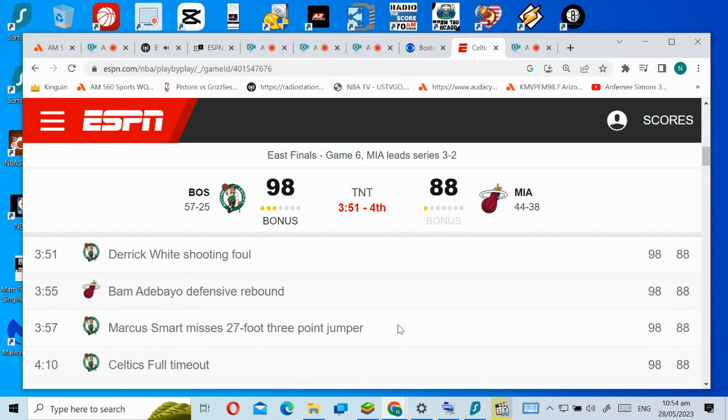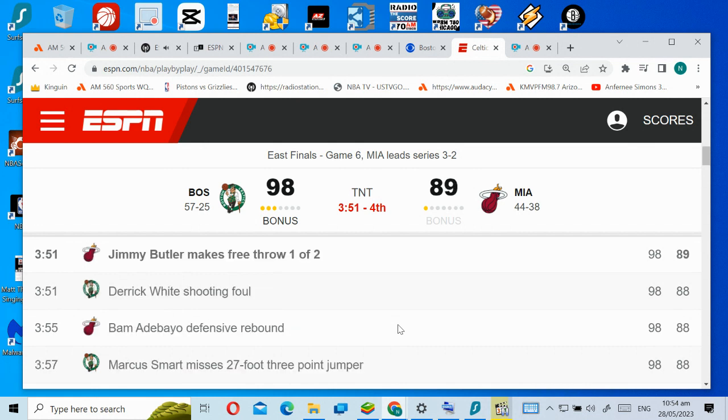Been a wild fourth quarter, been a crazy game all the way around. Again, for Miami to be shooting 34%, their two best players have been atrocious offensively, yet they had the lead just a couple of minutes ago. But Boston's back up 10. Celtics have possession with 4:10 to go. They will shoot free throws for the rest of the game. They've been in the penalty for the last 3 minutes. Shot clock at 12 here for Boston.